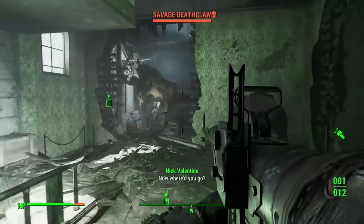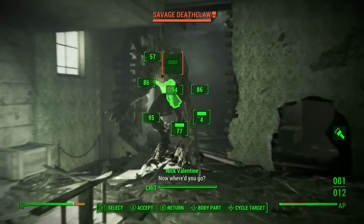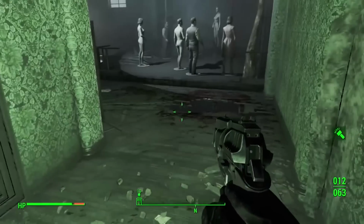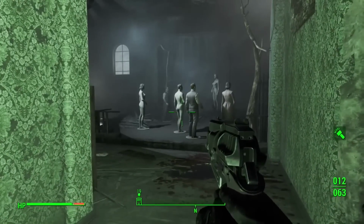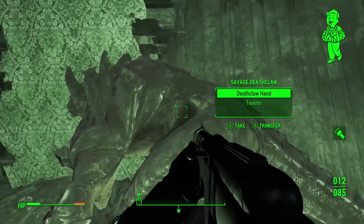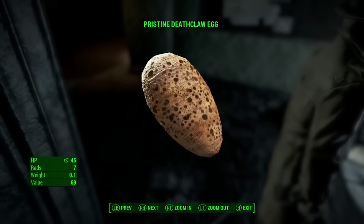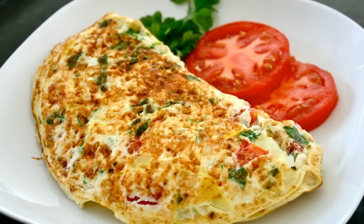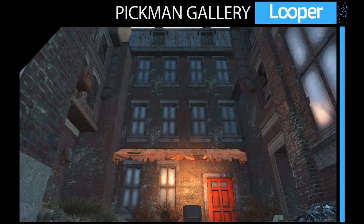Experienced players will recognize the sound as everyone's favorite monster, a Deathclaw. And not only does that Deathclaw stalk you through the museum's halls, but around every corner you'll encounter a bunch of spooky mannequins, meant only to raise your blood pressure even more. If you manage to avoid or kill the beast, you can loot a mound of Deathclaw eggs. And you know what that means, omelets for everyone, or more accurately, a whole lot of caps. And number 6, Pickman Gallery.